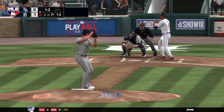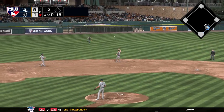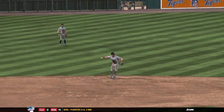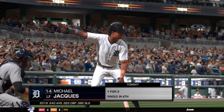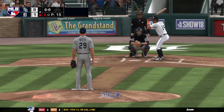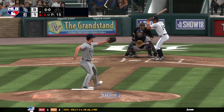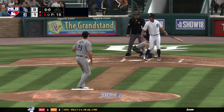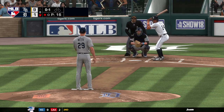The 1-2. Swung on and lifted in the air to left center. Pitts backs up a bit and he takes charge for the first out. So the batting order turns over now and set to go, Michael Jacques. Ready to deliver. Here's the first pitch. Squared that one up just a little late. 1 out, nobody on.